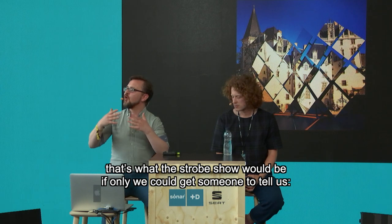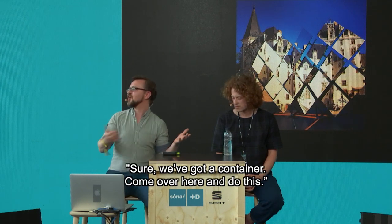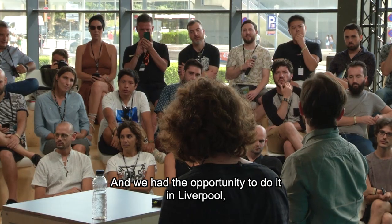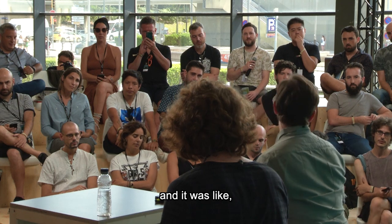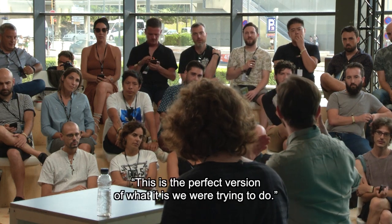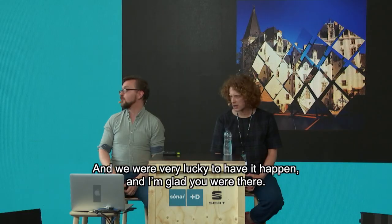That's what the Strobe Show would be if only we could get someone to basically tell us, sure, we've got a container, come over here and do this. We had the opportunity to do it in Liverpool three or four times in a row. It was like the perfect version of what we were trying to do, and we were very lucky to have it happen. And I'm glad you were there. I'm glad you enjoyed it.